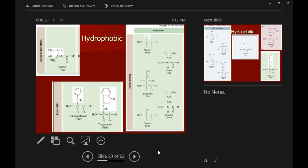Now, think about a protein in a cell. Cell is mostly water. So these proteins are surrounded by water. Where are you going to find the hydrophobic ones? On the inside, on the interior. That's where they're going to be located. They're trying to get away as far as possible from the water. So when the proteins fold, they fold in such a way that the hydrophobic amino acids always end up in the interior. Turns out that's our first rule of protein folding.